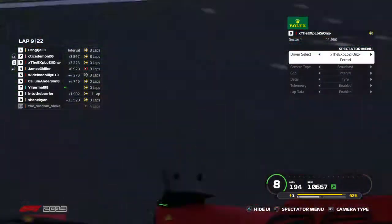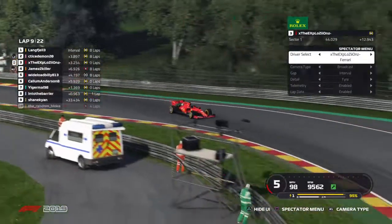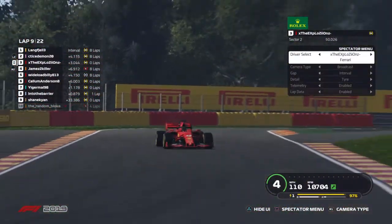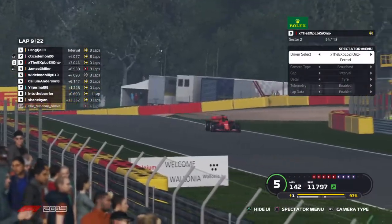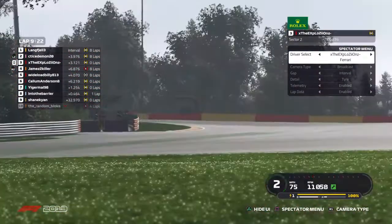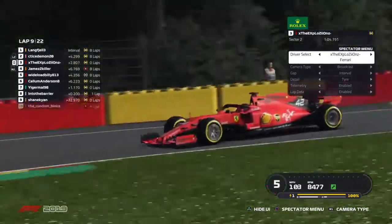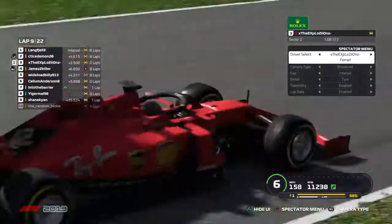I spaced out for a moment there, just checking in on F2 how they are doing, and it was looking a little as expected, but also very unexpected by certain drivers there. I know that a lot of people don't really like this track and struggle on it.